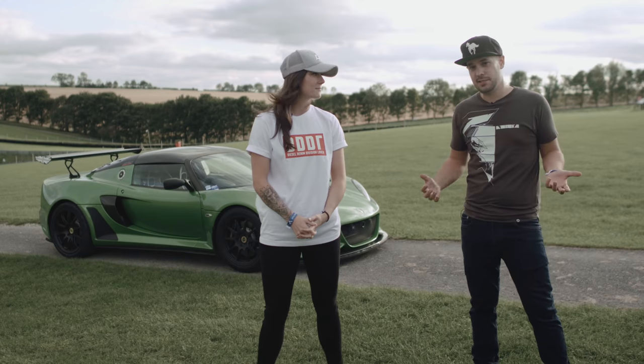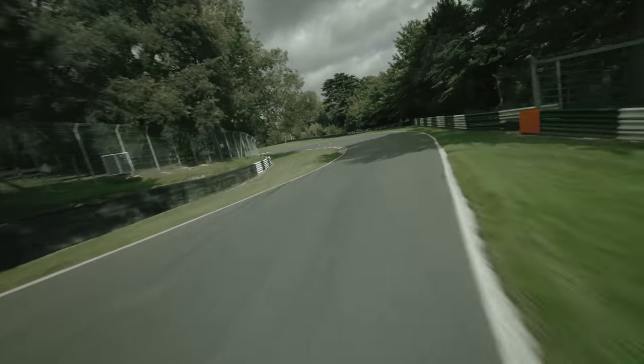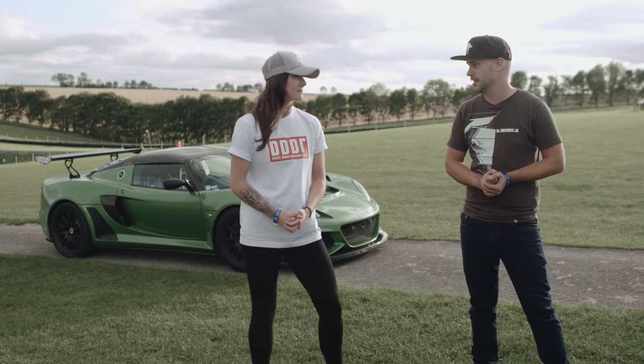And when you look at it, this is really only 30 brake horsepower down on the 311, which I think around a narrow, twisty track like Cadwell Park, we're not gonna feel that shortchanged, and I'm just gonna say that this thing will blow anything out of the water here today. Stick around to find out.